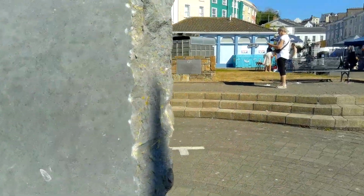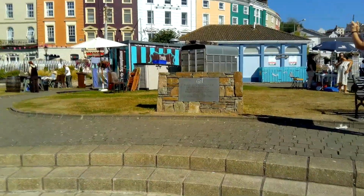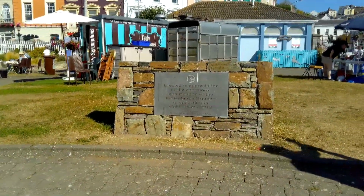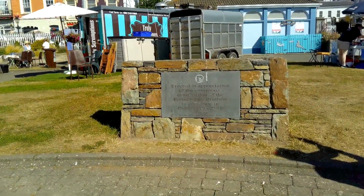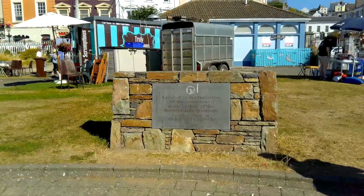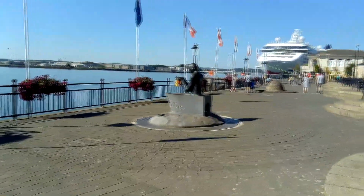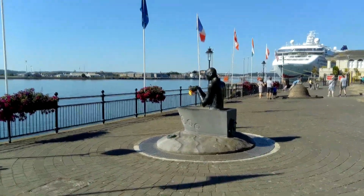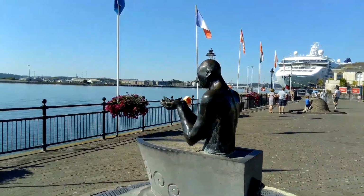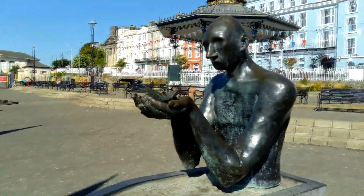And then there's another plaque here. This is erected in appreciation of the enormous contribution of the Presentation Brothers to education in Cork from 1889 to 2012. I'm going to go over here to this very interesting looking sculpture of a man in a boat holding a paper boat.